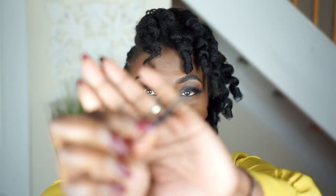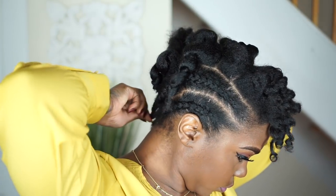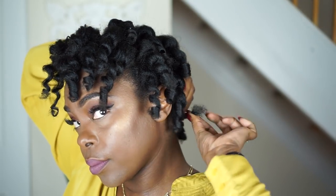See, I told you we're gonna get back to those cornrows. You're gonna take two or three bobby pins and then take the ends of your cornrows and wrap them underneath your curls around the nape of your neck, and you're gonna pin them under your curls.